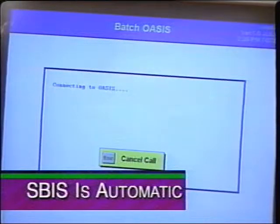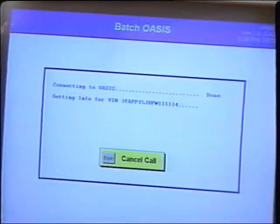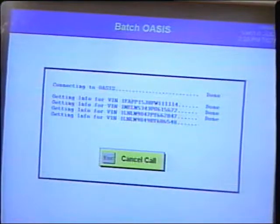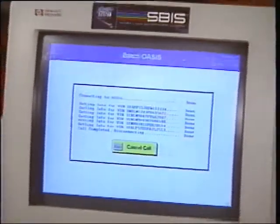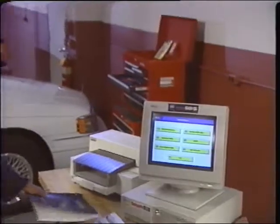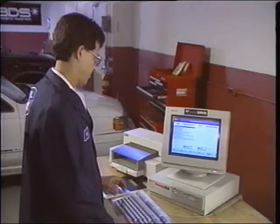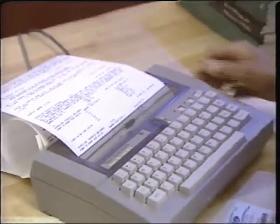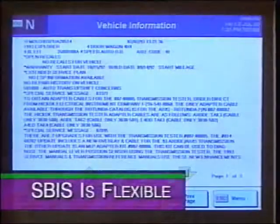SBIS is automatic. Once you call Oasis, the system works on its own very quickly. Unlike the existing system, when the communication is completed, SBIS automatically disconnects from Oasis immediately, minimizing your phone charges. You can return moments later to find all the information stored in your computer ready for viewing. Oasis currently offers only one way to view the information, in a printed form.